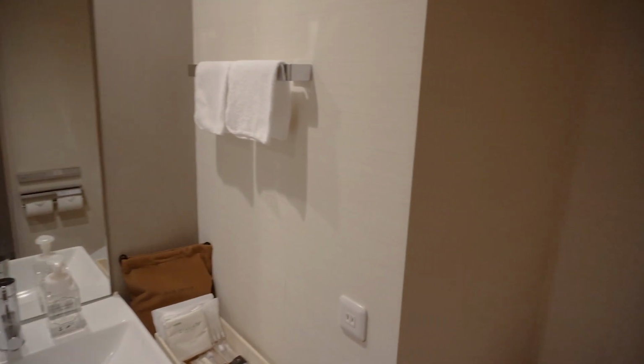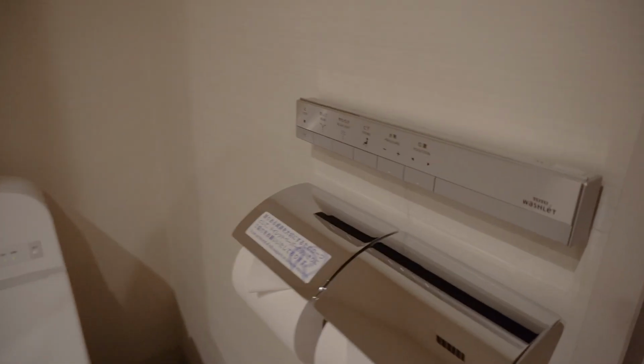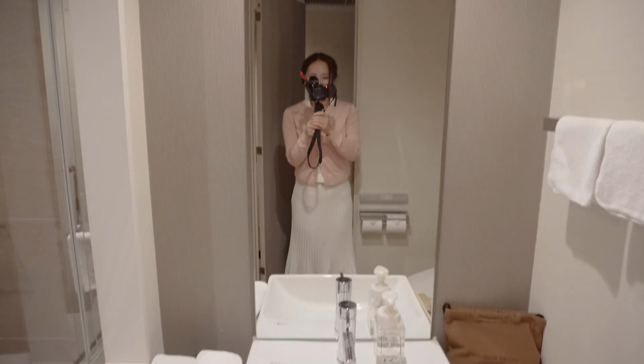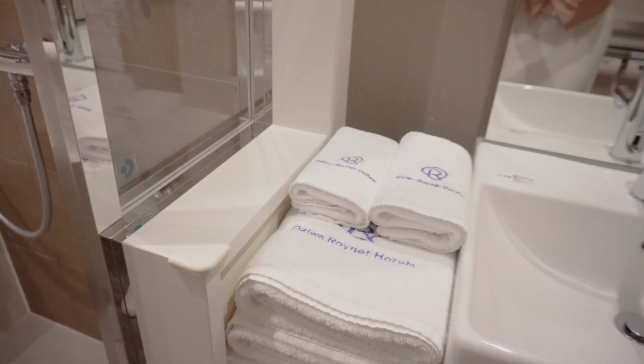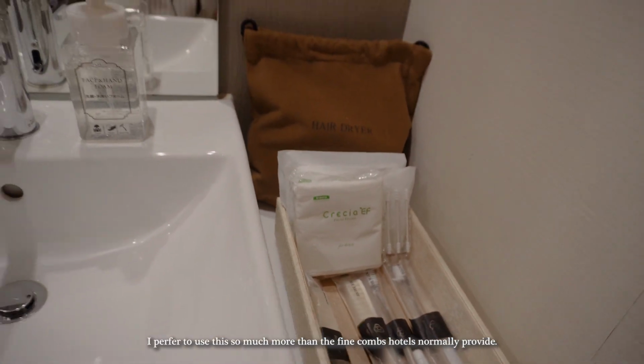Before we start using the room. So, very simple bathroom. Here is the toilet. And of course, you have to have the remote control here. Mirror, huge mirror. Towels. And the amenities here. This is my favorite hotel hairbrush.